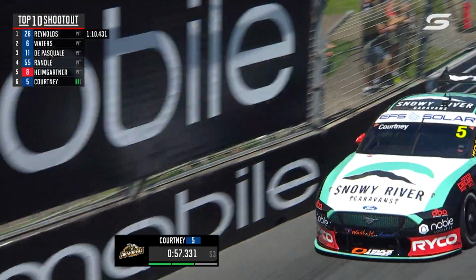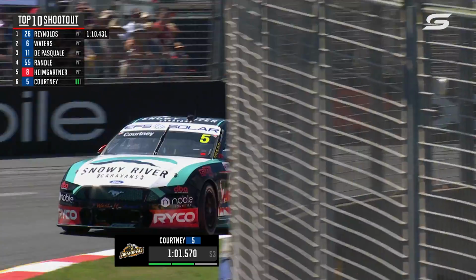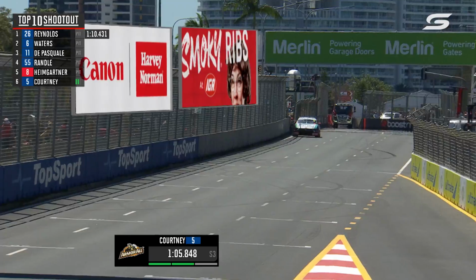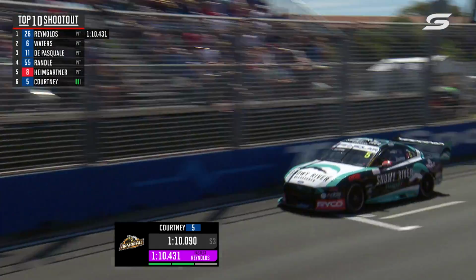He's 42 years of age. He's been a champion in Supercars in 2010. And he has done very well here on the streets of the Gold Coast typically. He'll be a threat this afternoon as he wriggles that thing out of the final corner. Now it's a matter of clean shifting all the way to the line.